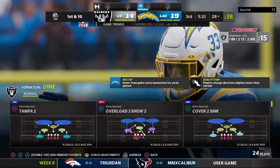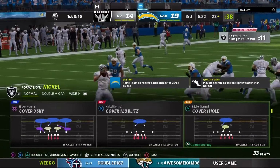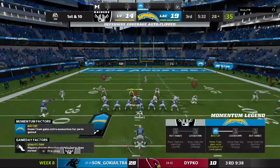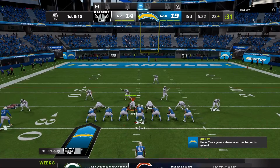But the tide definitely seems to be turning in this third quarter as this defense is able to knock the ball free and recover. And let's look at it this way. Their offense is right back out there who just got them the lead a few minutes ago. This has the potential to be a big swing in this game.